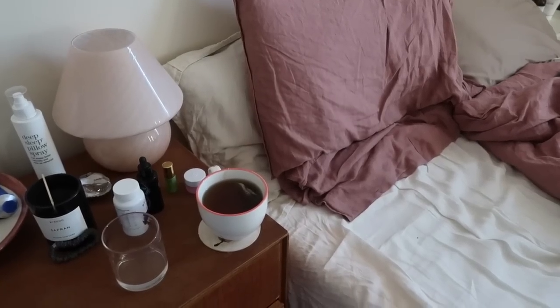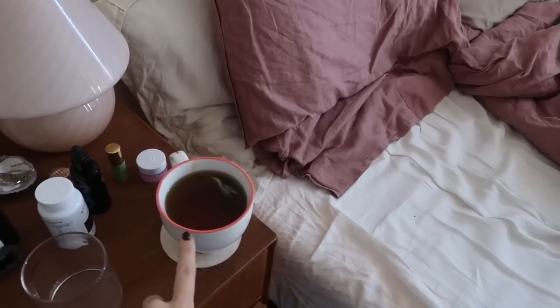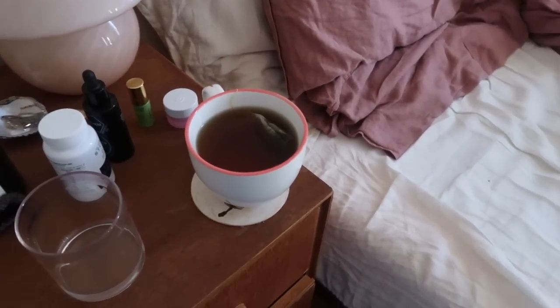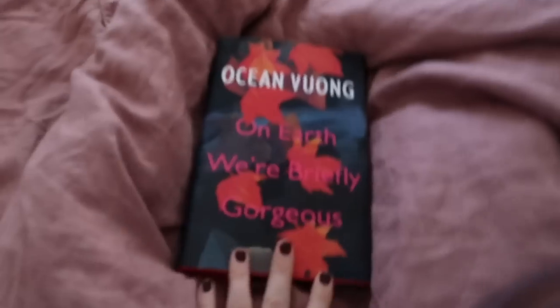So yeah, this is my little morning setup. In bed, I always have to start the day with an absolutely ginormous mint tea. I can't have anything else before I've had my giant mint tea. And I like to just read my book. At the moment I'm reading On Earth We're Briefly Gorgeous.